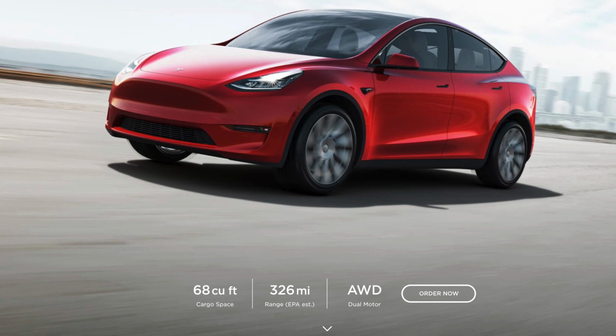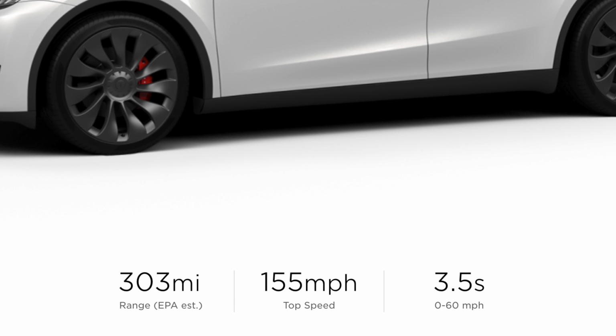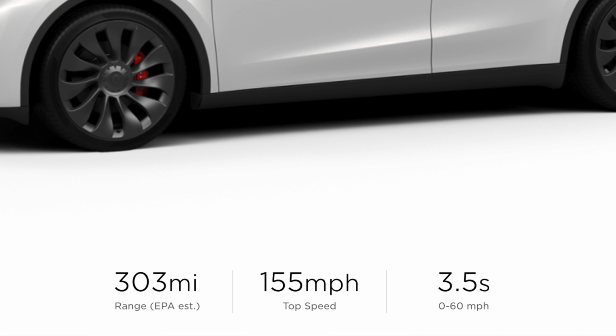So in regards to the Model Y, Tesla just updated the range on that as well, giving it 10 extra miles at 326 for the all-wheel drive version over the previous 316 miles. They also gave the performance model 12 more miles of range, which is pretty nice. Previously, it was 291 miles of range, and now it's 303. Other than that increased range for both Model Y configurations, nothing else has changed, not even the center console.